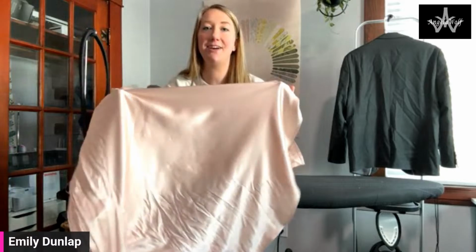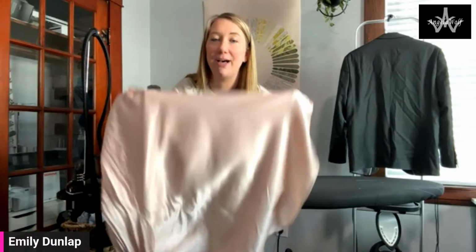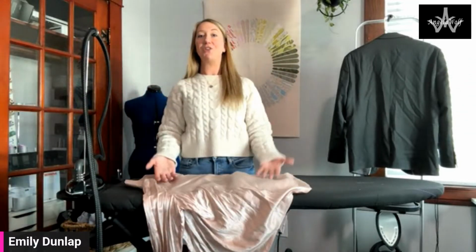And really quickly there, Angela, the bulk of those wrinkles are removed. I didn't do the whole blouse, but I'll do the whole thing. But that fan creates that cushion of air, prevents me from making more wrinkles in my fabric. That steam is powerful enough to really cut through those wrinkles without causing any damage to my fabric.